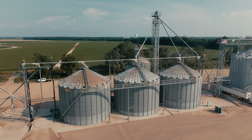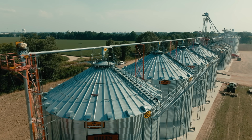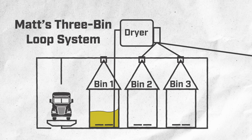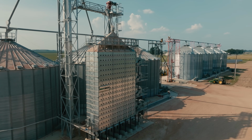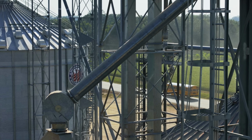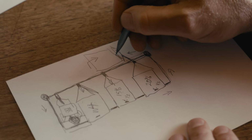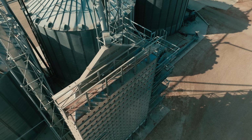I can load back into these bins all at the same time, or I can load into one or into the other one. Dryer setting back here. In that scenario, this is your wet tank. You've got augers behind this bin bringing it up and into this dryer. Then the dryer's sitting over here with a leg, and this leg has a pipe to here, a pipe to here, and a pipe over to here, which goes into my next loop system.